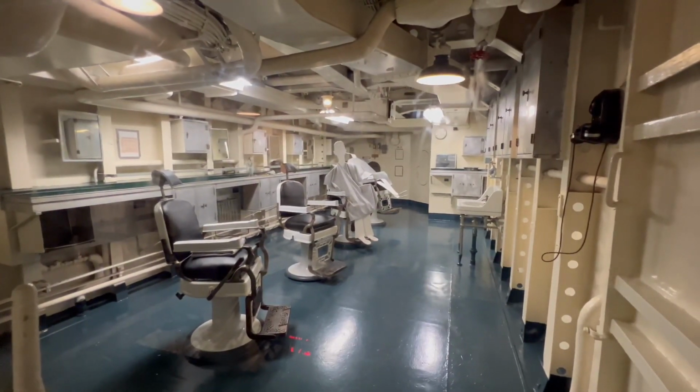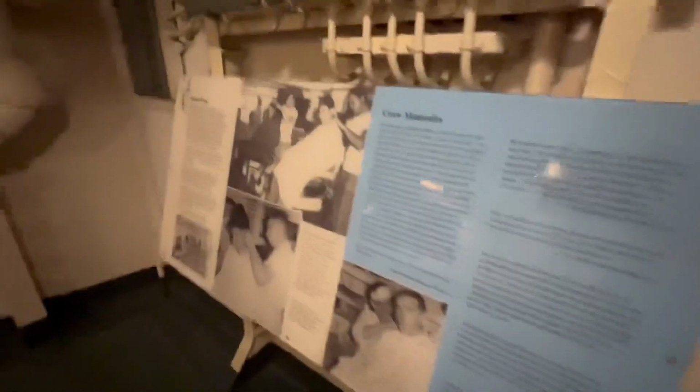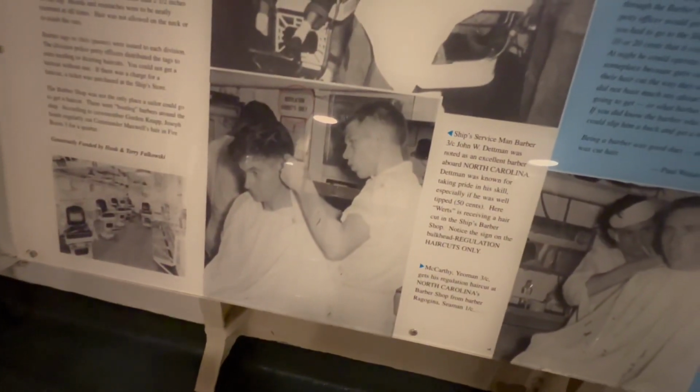Barber shop. That way we can make sure you're looking good, nice and clean cut. Regulation haircuts only. You can definitely get lost quite easily in here.